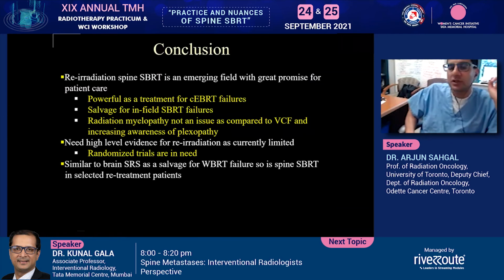So in conclusion, I would say that re-irradiation spine SBRT is an emerging field with great promise for patient care. It's very powerful as a treatment for conventional external beam failures. It can also salvage in-field spine SBRT failures. Now, radiation myelopathy is really not as much of an issue as compared to vertebral compression fracture, and we're getting an increasing understanding of plexopathy.